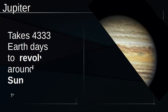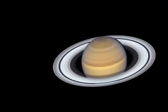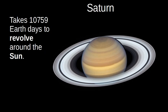Next up is our sixth planet, who has some beautiful rings. Do you remember what this planet is? It's Saturn. Saturn takes 10,759 Earth days to revolve around the Sun. That's almost 30 years. That's a really long time for Saturn to go around the Sun only once, to revolve all the way around. Whew. The Earth will go around the Sun almost 30 times before Saturn goes around once.